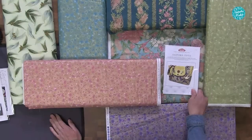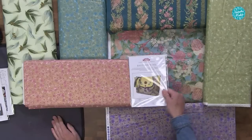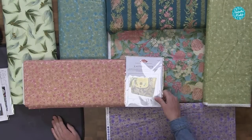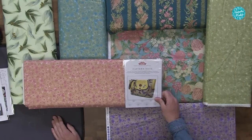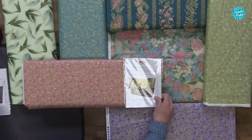Now, I know this is called the Eastern Tote, but could you imagine all of this bit in this. Be rather gorgeous, wouldn't it? Absolutely. Yes.